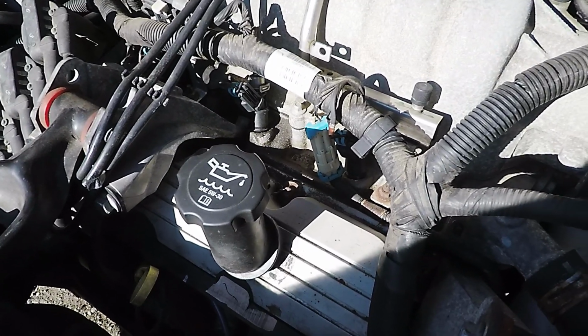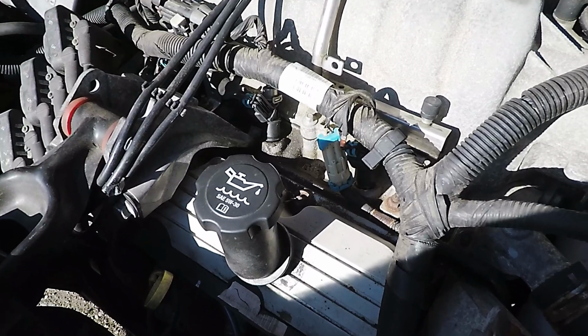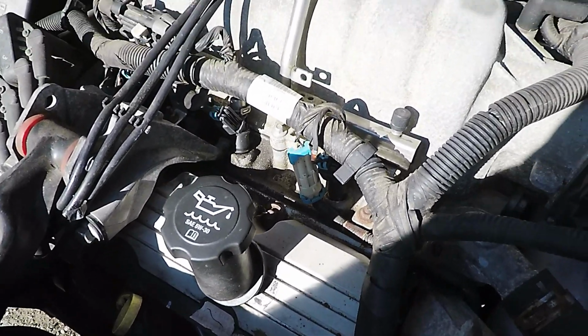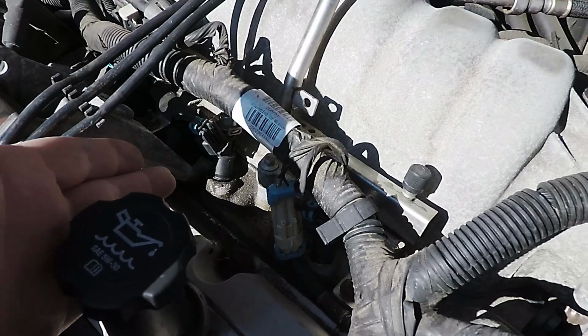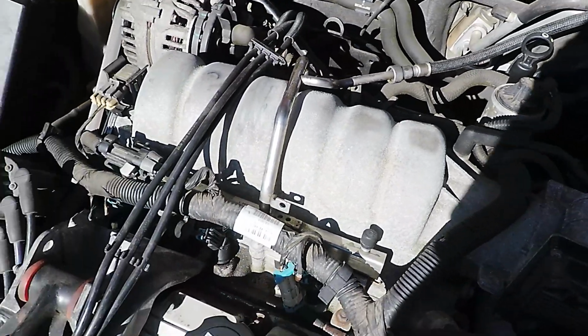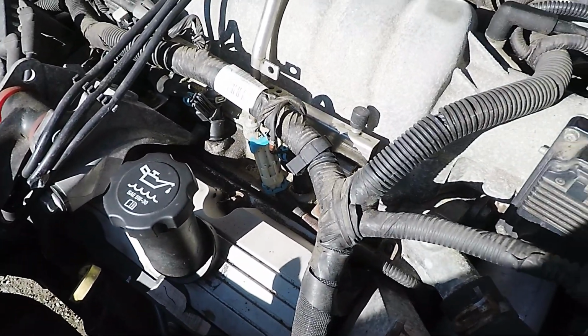If you jump power to it and it doesn't click and is not opening at all, that's also a bad injector. So it's time to replace the injector. Now, as far as the fuel system goes, I won't do a video on that for a single cylinder misfire because it can pretty much only be an injector. The rest of the fuel system is shared by the entire engine. So if it's got a problem in one cylinder, it's going to have a problem in all cylinders. So that will get you started in trying to figure out what's misfiring and why.